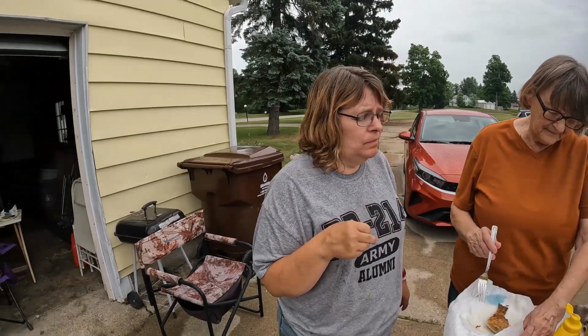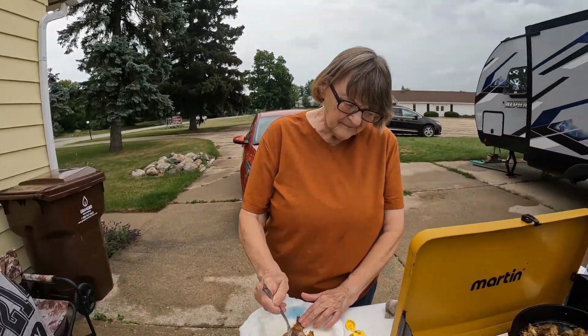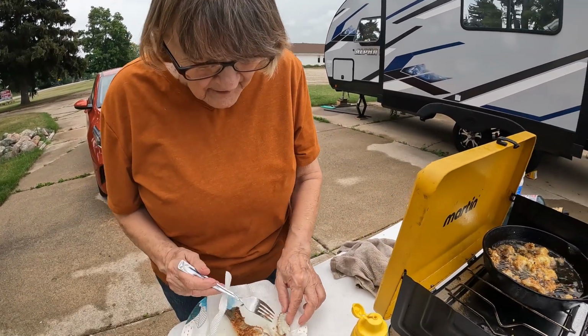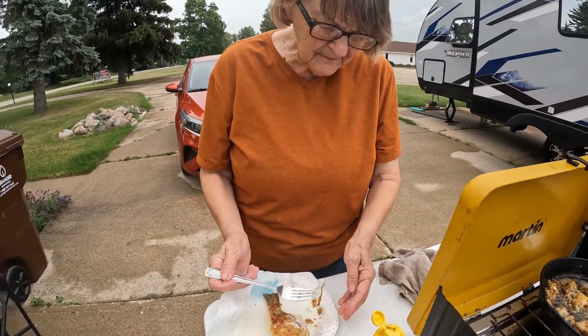You like it? Mm-hmm. Let Mom try hers. Get that meat off there with no bone in it, like an expert. That's how fast she got that chunk of meat out. That's how you do it.